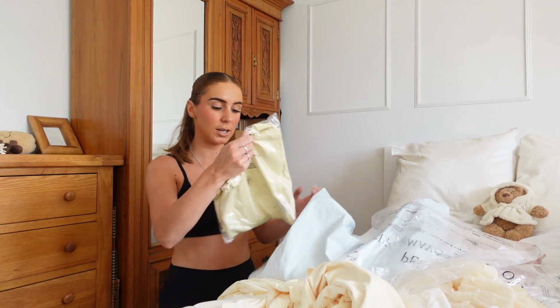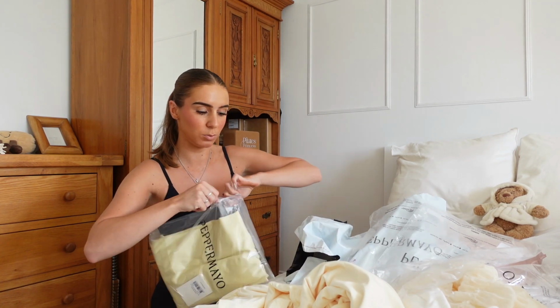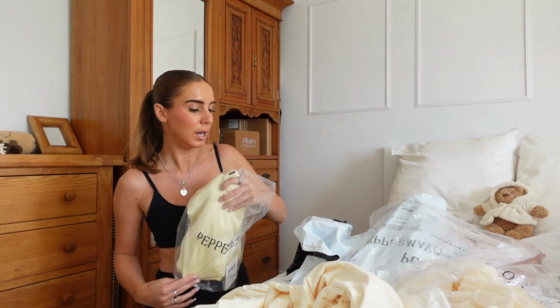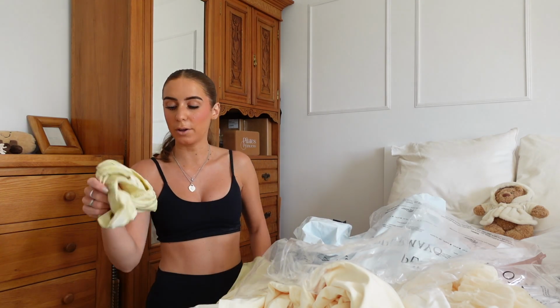And I also got another yellow dress as well. I can't actually remember what this one was. I only picked this stuff out last week, so it seems to come quite quickly because I'm pretty sure it's an Australian company, but it didn't take that long to arrive at all. Oh yes, I remember this one.